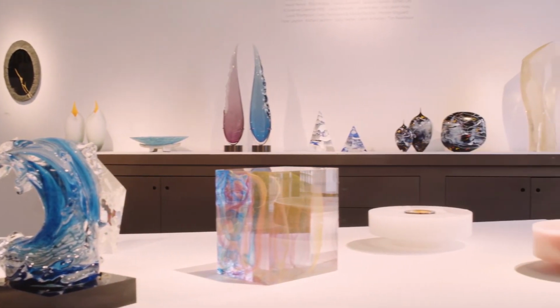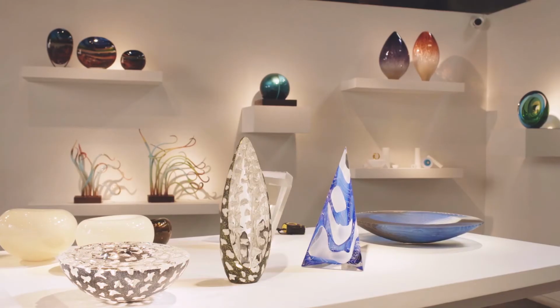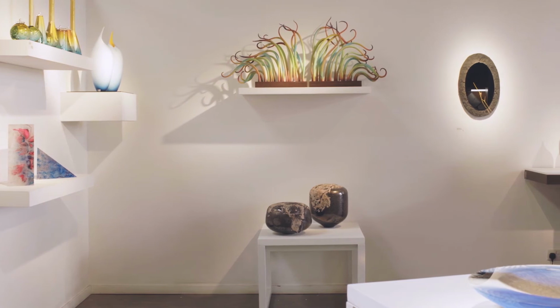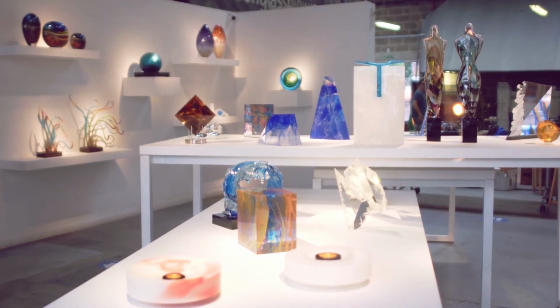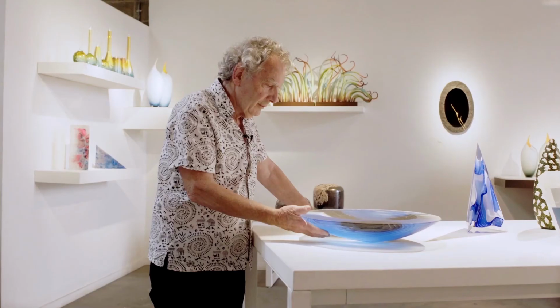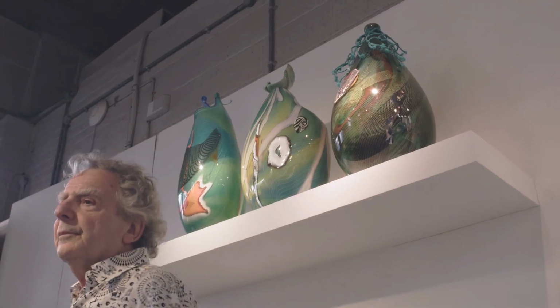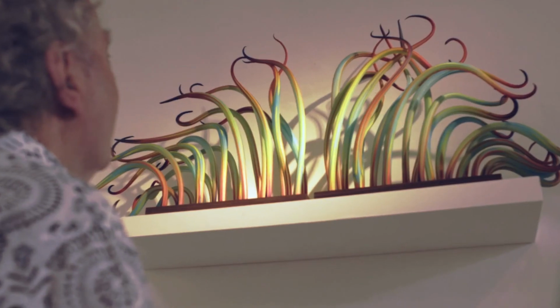As you can see, there's some absolutely fantastic work here by a number of artists whose work impresses me enormously. We'd love you to come, if you can. We're open Fridays and Saturdays, and if not, please do look at our website. We've created a beautiful catalogue for you, and I really hope you enjoy the exhibition.